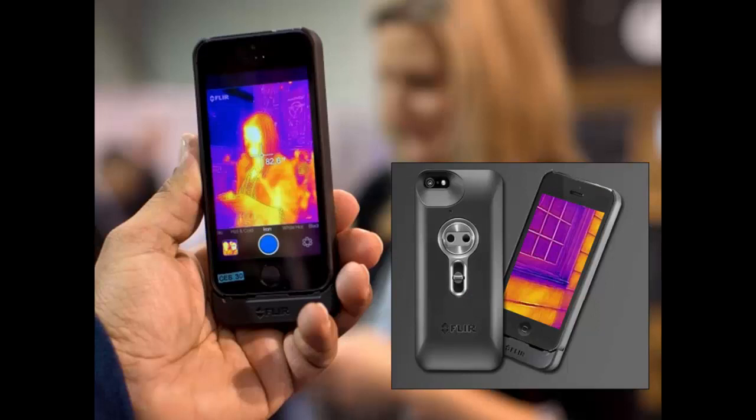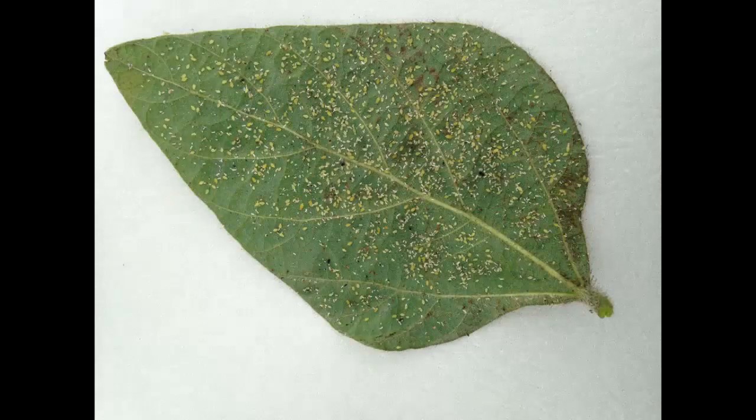FLIR has a nice little attachment where you can create heat maps. What we do with insects, when they're exotherms, I don't know, but think about a photospectrometer, another attachment that we put on here, maybe looking at normalized difference vegetation indices, looking at the quality of the crop. All those external devices are things that go onto those mobile computers that are around with us constantly. So how does this fit with IPM?